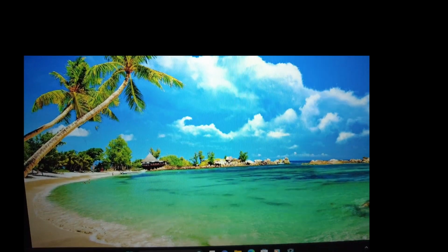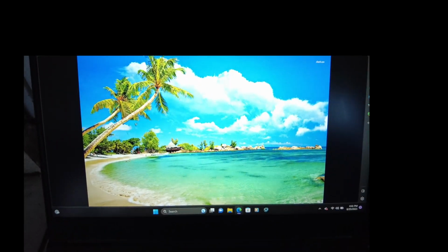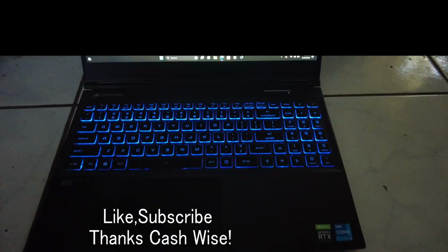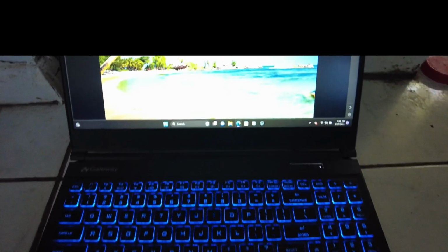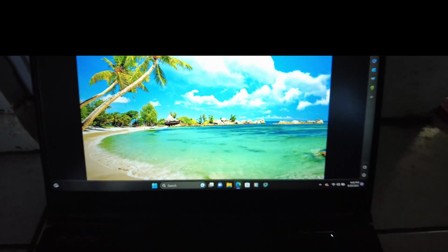Take a look. This is a $450 gaming laptop, you guys. Beautiful IPS screen, 120 Hz refresh rate. Let me give you some details on how I got this and how you can get it as well.